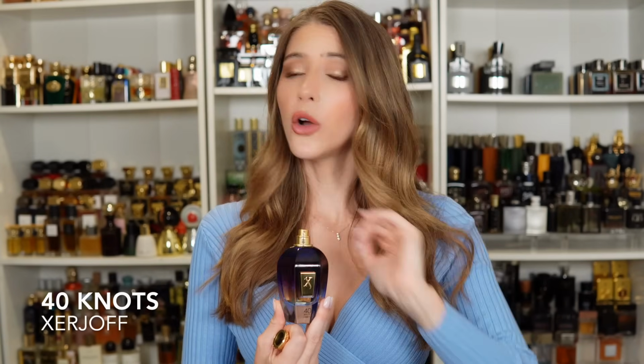And this is part of the Join the Club collection. And if you didn't know, in the JTC collection, they don't give any notes. There are no notes listed. It is entirely up to the smeller's interpretation. But this is, of course, the Yacht Club. It's reminiscent of like salty sea air with a fresh, almost grassy undertone and an overdose of ambergris and amber and woodiness. And I get a lot of rose too, like a slightly metallic rose.